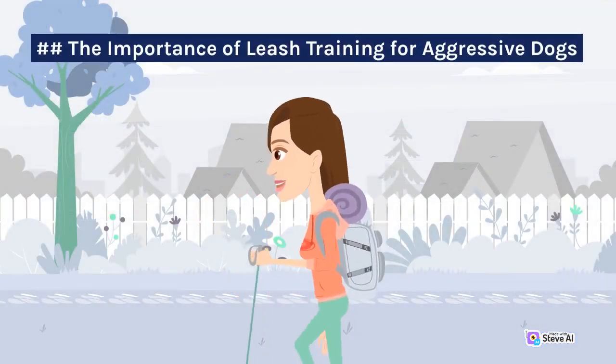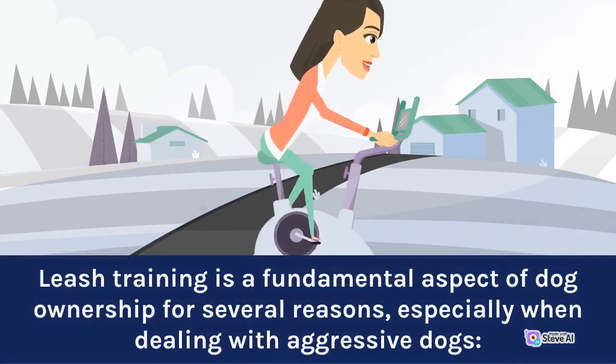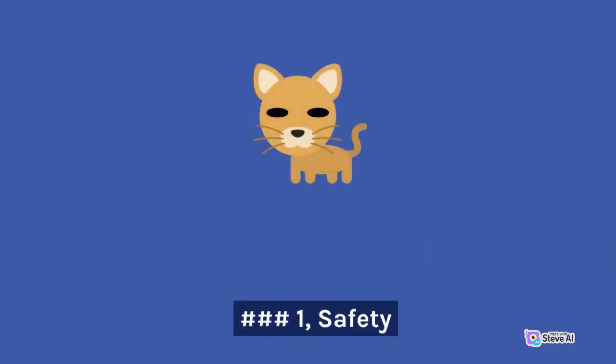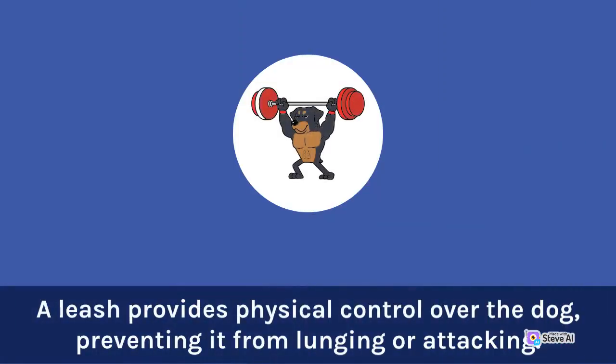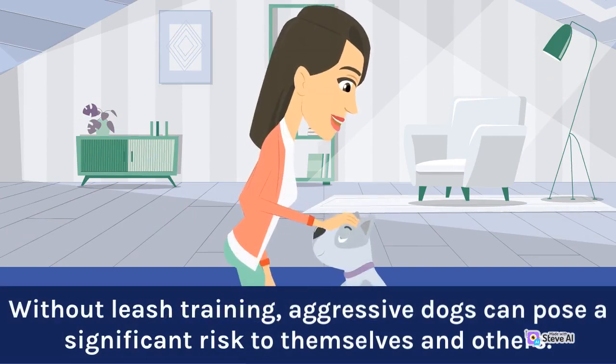The importance of leash training for aggressive dogs. Leash training is a fundamental aspect of dog ownership for several reasons, especially when dealing with aggressive dogs. Number 1, safety. The safety of both the dog and the people or animals it encounters is paramount. A leash provides physical control over the dog, preventing it from lunging or attacking. Without leash training, aggressive dogs can pose a significant risk to themselves and others.